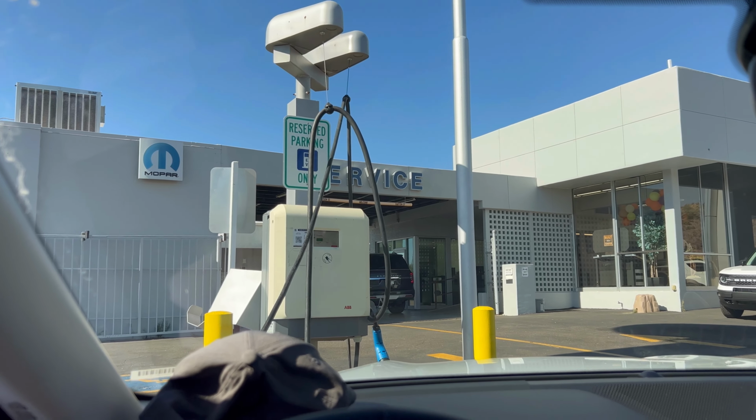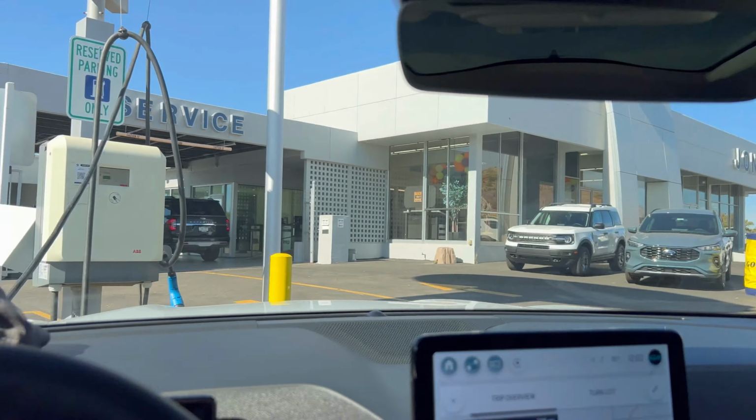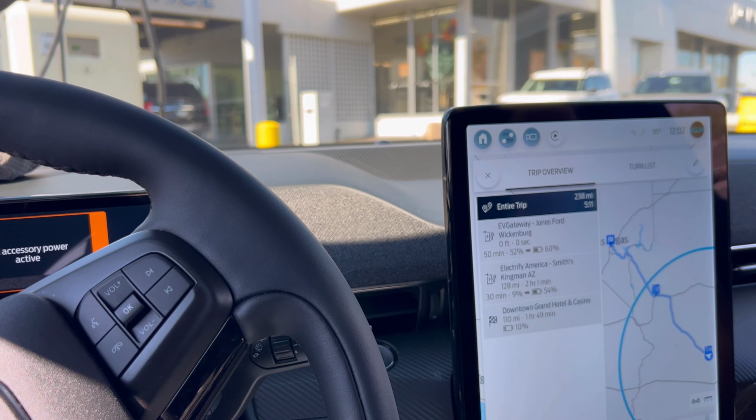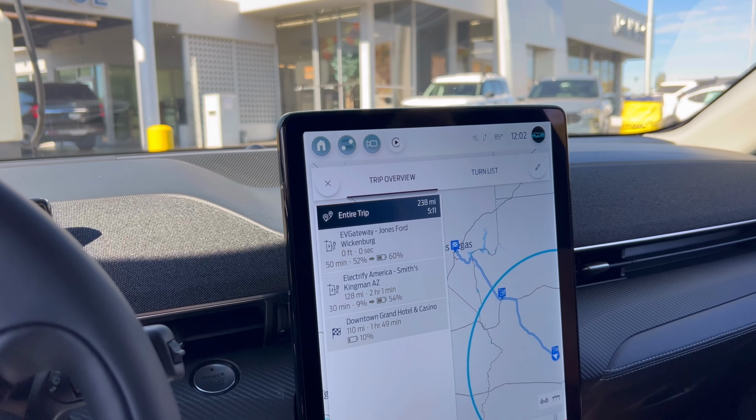And this is supposed to be a fast charger. There is a charger across the street at the Chevron, or the Shell, but the reviews all say it's slow and it's not a fast charger, so this just made the most sense.